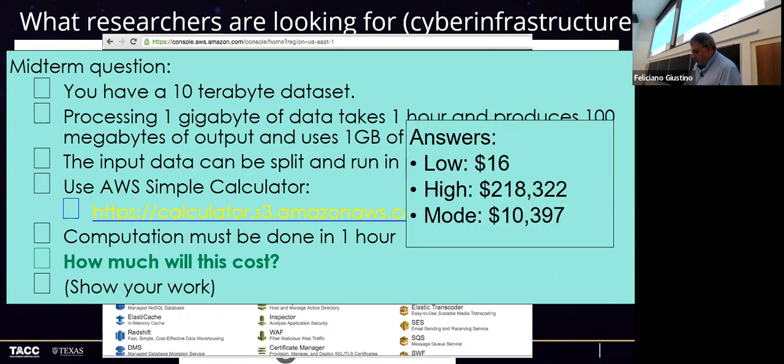How much does this cost? The lowest answer he got was $16. The highest answer was $220,000. And the mode answer for our modern grad students is $10,000. And none of those are right. So if you like having in your budget an uncertainty of 5 orders of magnitude, it's definitely the place to go. And that's just for running your own code, right?